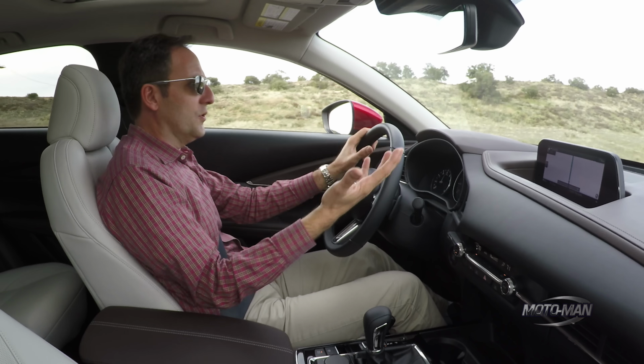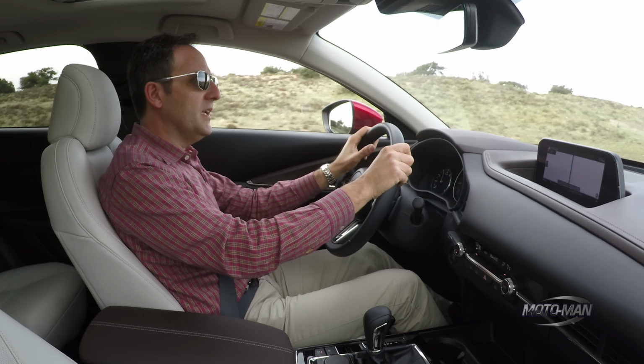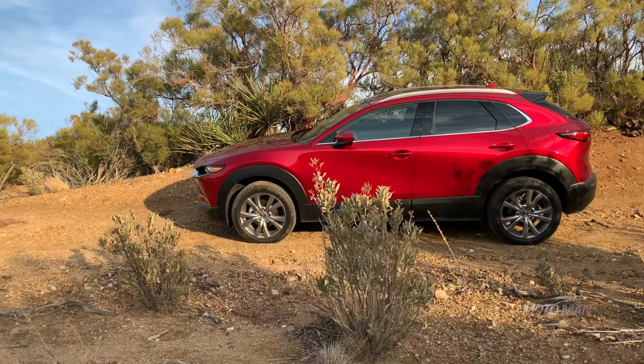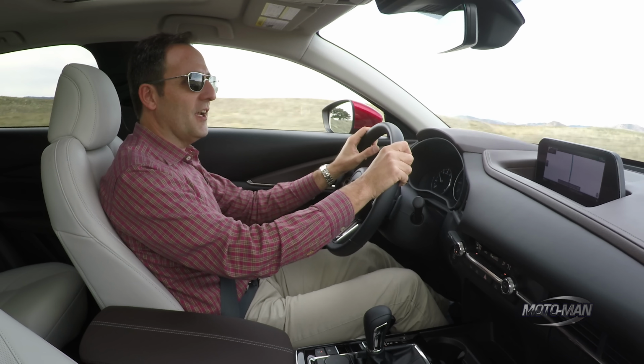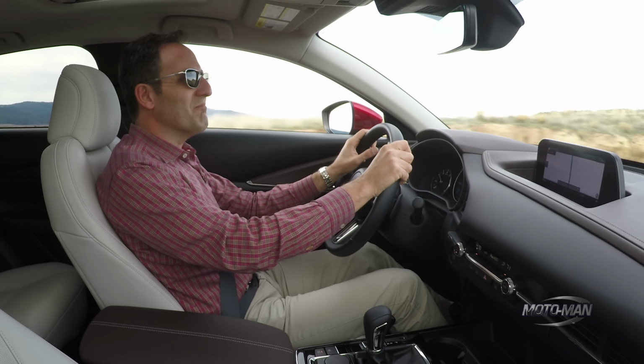Here, as we get more aggressive, the area that you would see a degradation of ride quality would be in pitch, because the center of gravity is higher, especially in a shorter wheelbase vehicle. It's more impacted. And I'm not noticing a degradation. Yeah, you notice that it is a smaller crossover, but that's really it.